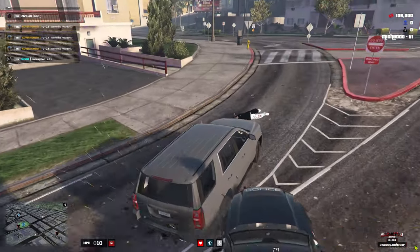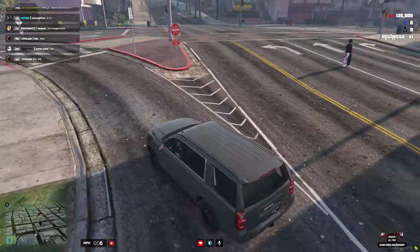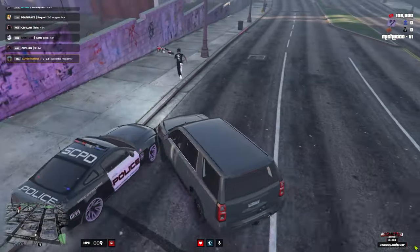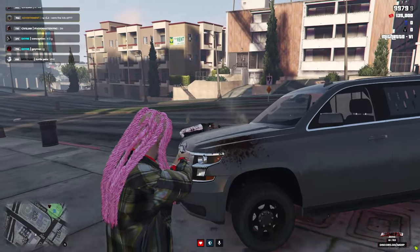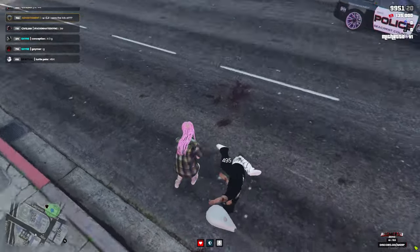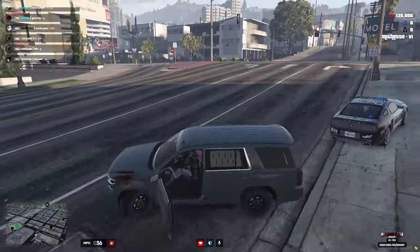Pull over. Put your fucking hands up. Well, how'd he teleport over here? Pull over. Stop. Stop, sir. Now. You get him? What are you shooting at? Bitch, have you fucking lost your mind? What are you shooting at? I killed him. Dude, on my screen, I ran him over.